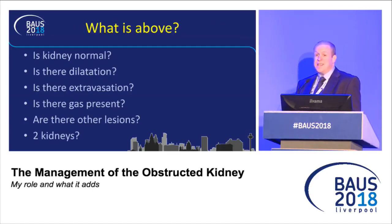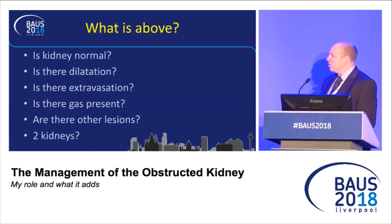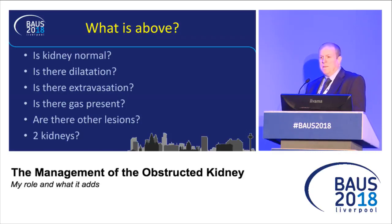It's really important to know if the kidneys are normal. Is the kidney in a normal site? Is it normal anatomically? Is it a transplant kidney? Is it grossly atrophic? Has there been a long-standing obstruction? This is new sepsis. What about dilatation and extravasation? We all know lots of acute obstructions don't dilate, and dilatation and obstruction are not synonymous. And with significant extravasation, you can end up with a lot of infected urine outside the kidney, and that's certainly something which we have to be concerned about.